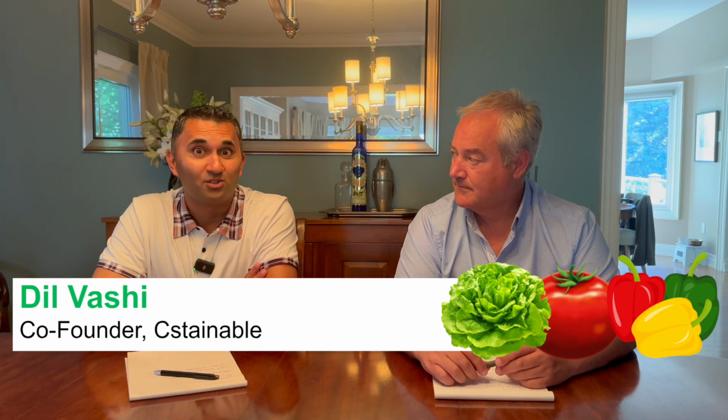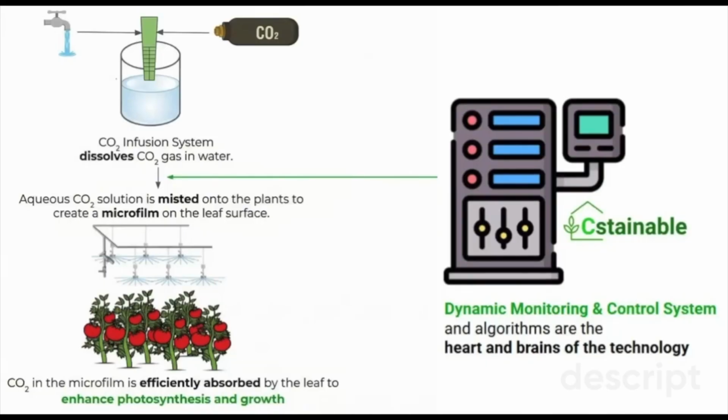But that's about to change, thanks to Cstainable's Aqueous CO2 enrichment technology. Our technology consists of three major parts. Part one is creating the aqueous CO2 solution. We take CO2 gas and infuse that gas into water with our CO2 infusion system and proprietary CO2 infusers. We completely saturate the solution at ambient temperature and ambient pressure to create an aqueous CO2 solution.